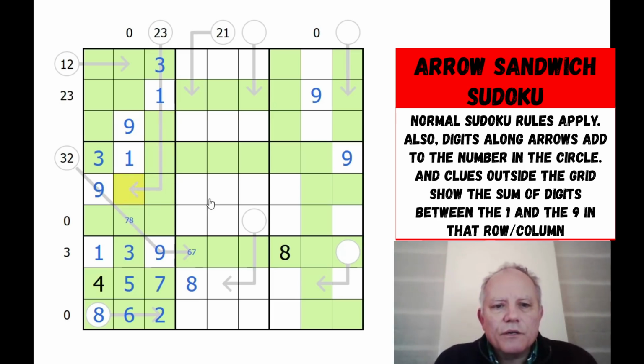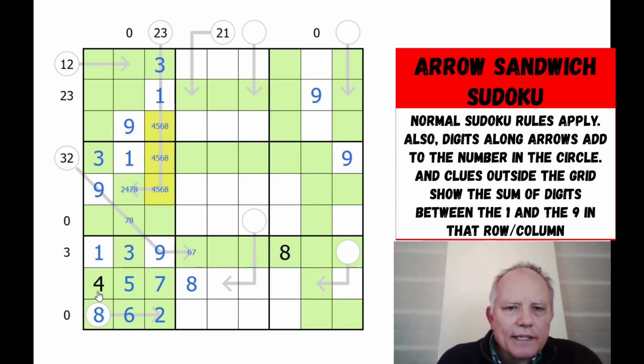This one's 2, 4, 7, or 8. I don't know, is that too much? These are from 4, 5, 6, and 8. I don't know. Oh, hang on. Look, let's limit things a bit more. We've got 8 and 4 in this column. So this 12 sum can't be 8 and 4.